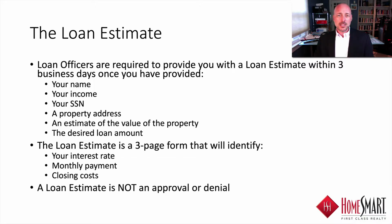It's going to identify your interest rate, your monthly payments, and your closing costs, estimated to start with. And be very clear, it is not an approval or denial. It is just an estimate. And this is how you'll be able to compare one lender to another, because in the end there'll be an APR on there, and that includes all your fees.